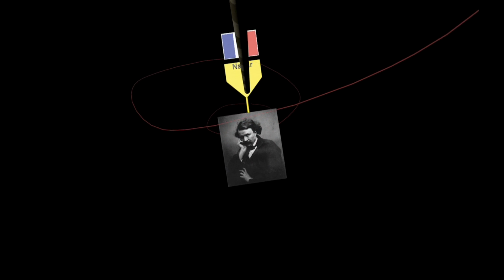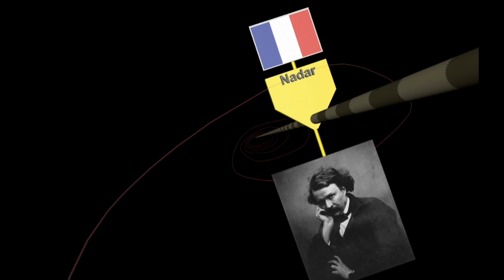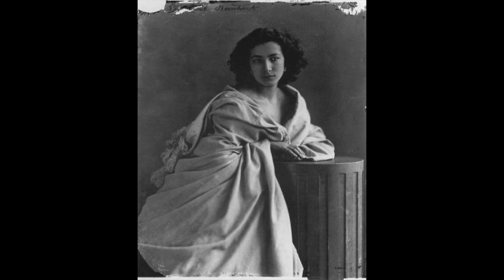So, by 1853 in France, Nadar, which is actually a made-up name, opens a portrait studio in Paris and begins photographing the rich and famous of the Paris scene, many of whom were his friends. What really sets Nadar apart is the quality of his portraits. In this image of Sarah Bernhardt, a famous actress of the time, notice the beautiful soft light coming in from the right, how the folds of the cloth are illuminated as though she were standing by a window.